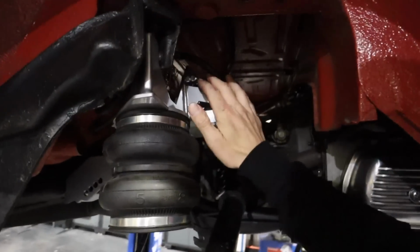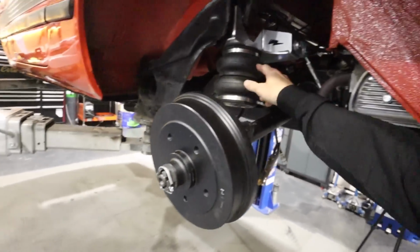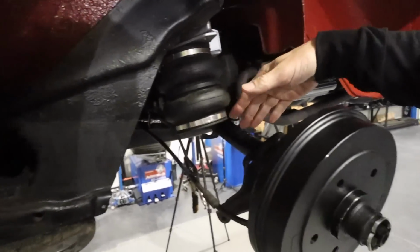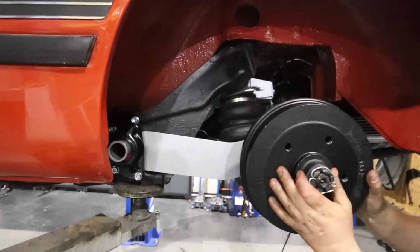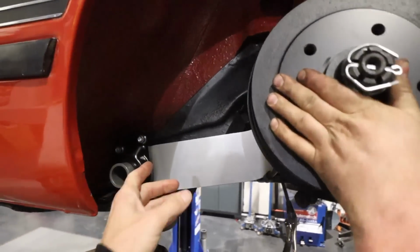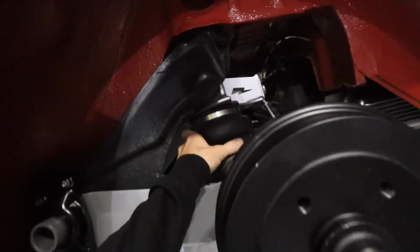So upper plates are in, bags are in, stabilizer arms are in. Now we're putting spring plates in, and the lower bag perch. And as you can see, that will articulate. Instead of him picking it up and down, the airbag will do it.